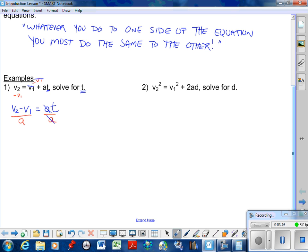Inverse operation. So we end up with v2 minus v1 divided by a is equal to t. All right. So if you're comfortable with that, then your algebra skills are where they need to be. Okay. Next one. I want to solve for d.